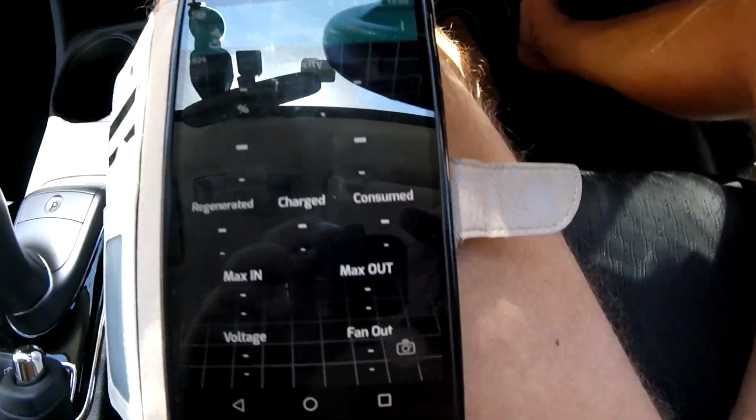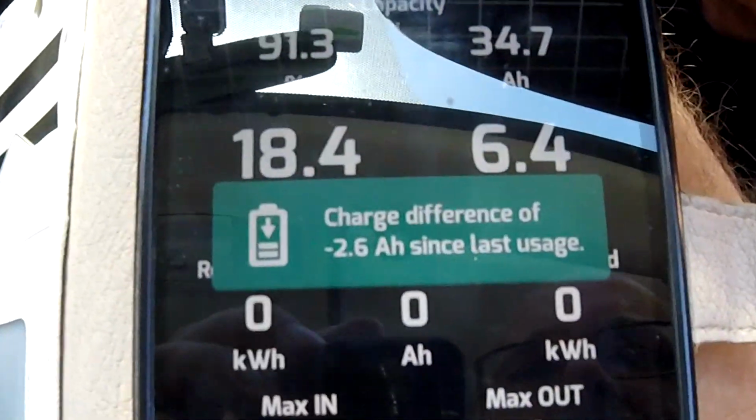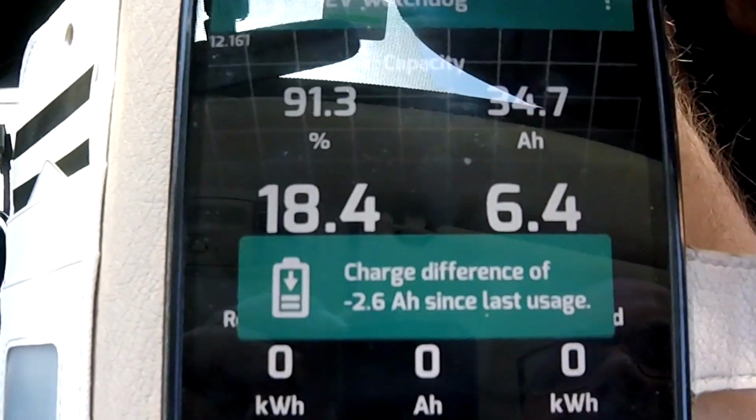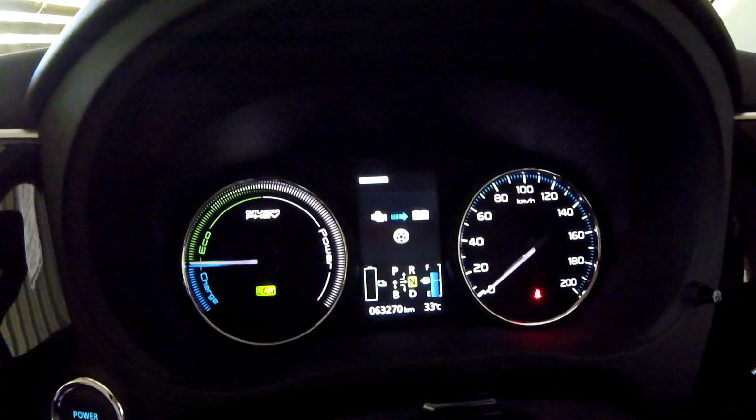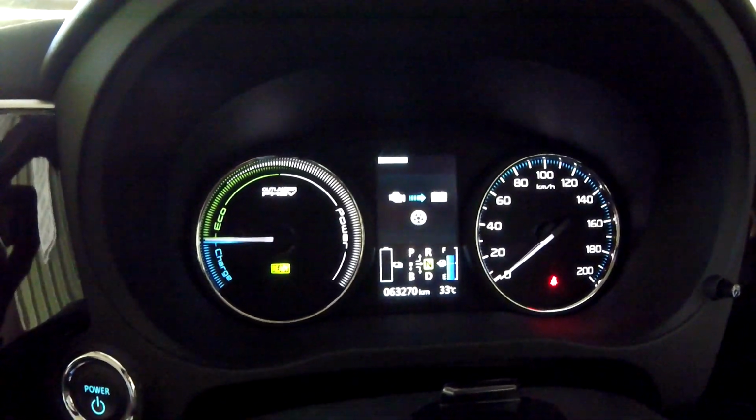And let's have a look, I'll start live data. 2.6 ampere hours less just by washing the car. It must be a feature which I haven't figured out yet, how this works. Also have a look at this. We are down to 19%. No turtle. I think the turtle comes at 15 or so.